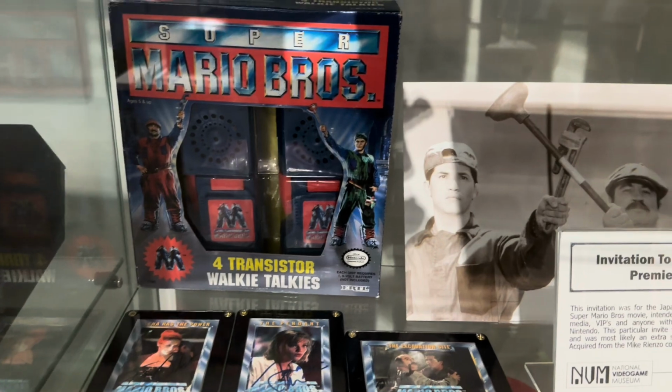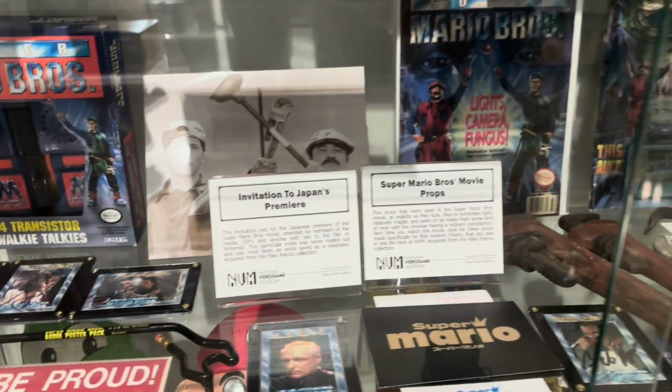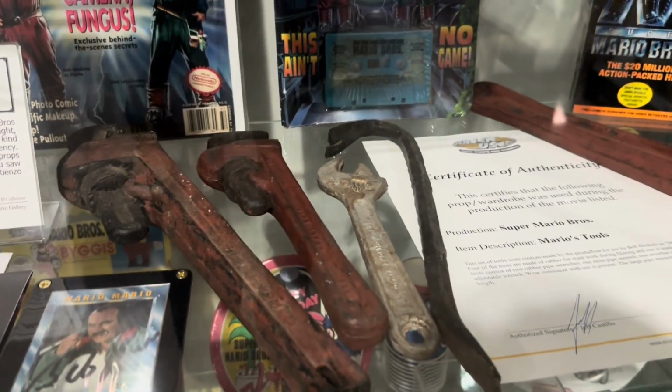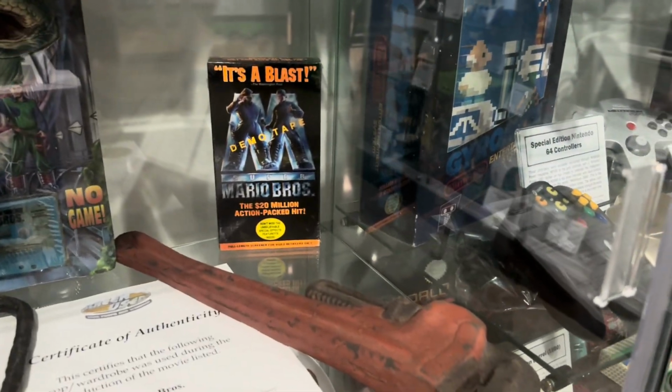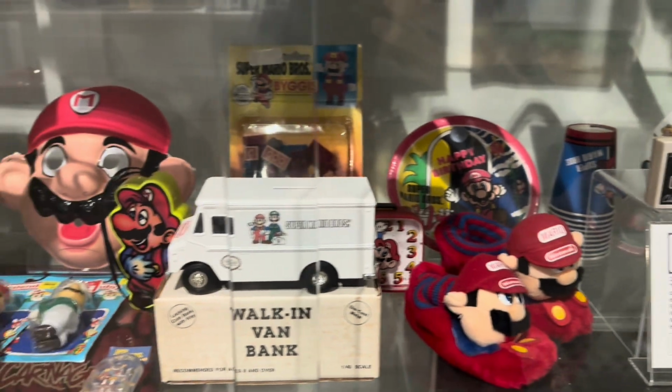How many of you guys have seen these walkie-talkies from the Super Mario Brothers movie? And these are actual items used in the film, tools used in the film. A demo VHS there, back there. Incredibly cool.